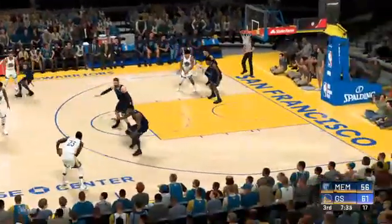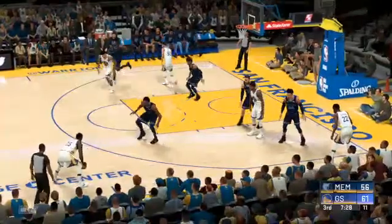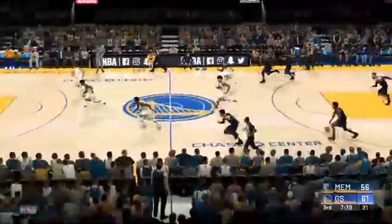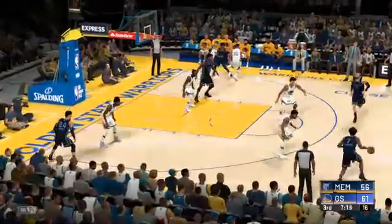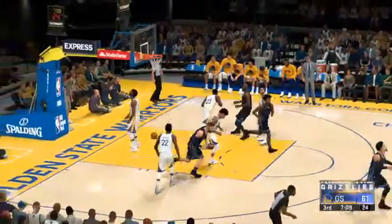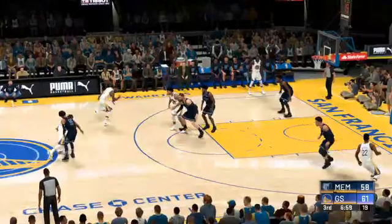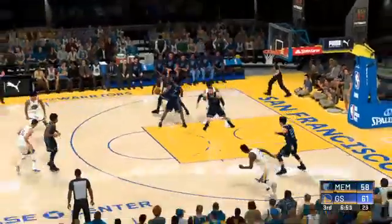Curry passes to Chris. Outside, Green. At the top of the key, Oubre. Grizzlies with the rebound. Valanciunas has got rebound number 11 for him here tonight. And here's Winslow. He has 6. Sweet little floater. Winslow's got 8. And they're forcing the ball inside, and it's working like a charm. Outside Curry. From outside the arc. And Winslow pulls it down.